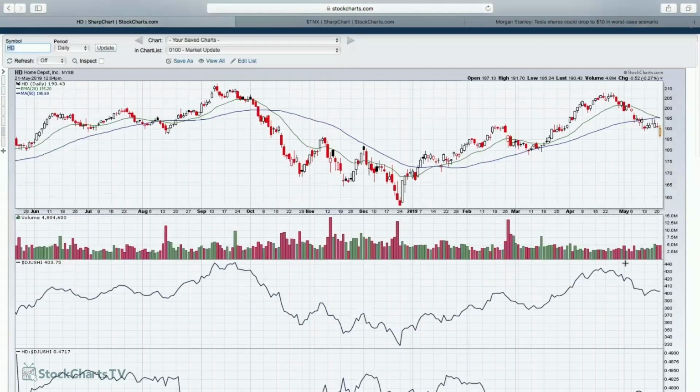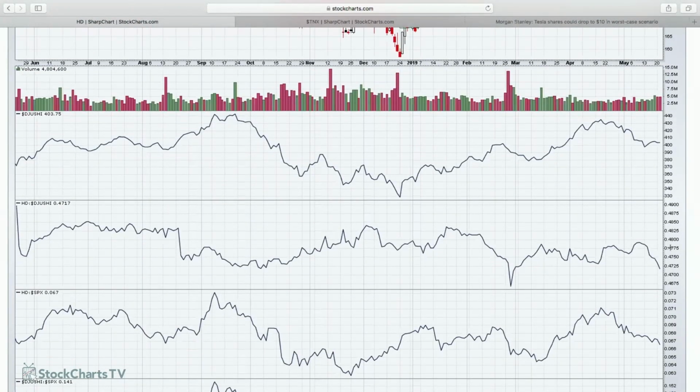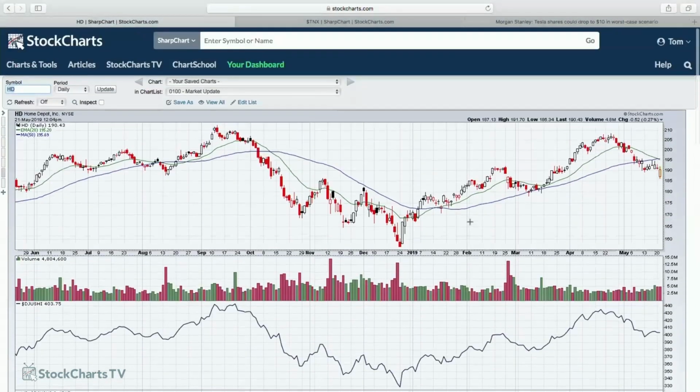And with that, I'd like to see the relative strength begin to build and maybe ultimately move back up here above these highs to set a multi-month high. Till that happens, I would pass on Home Depot. Not really overly excited with what's going on here.